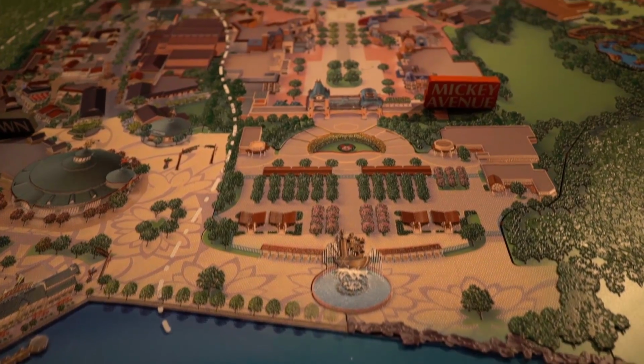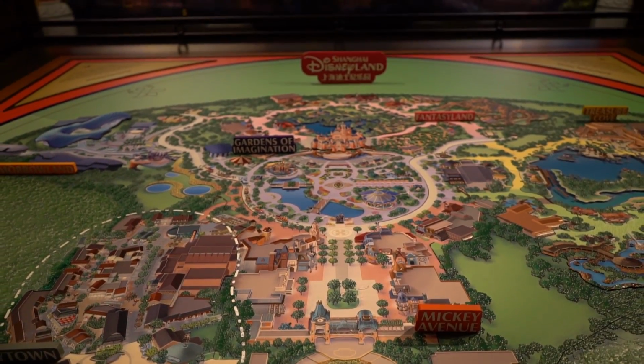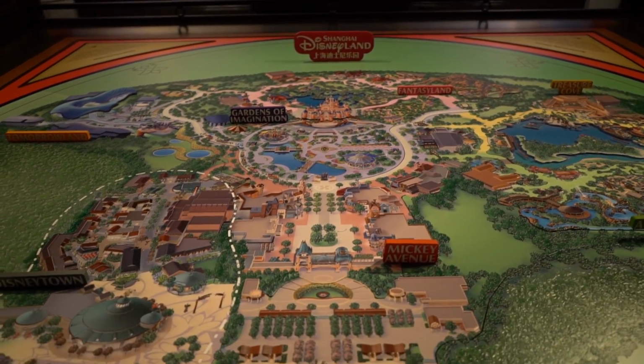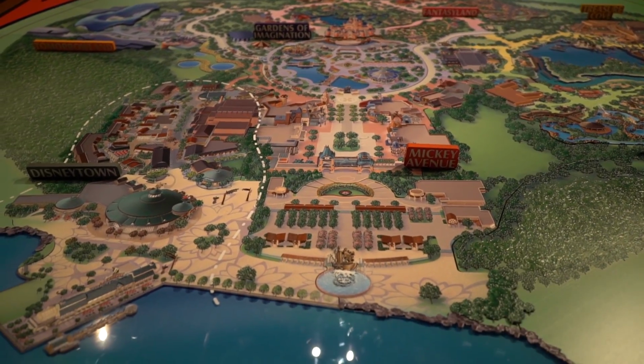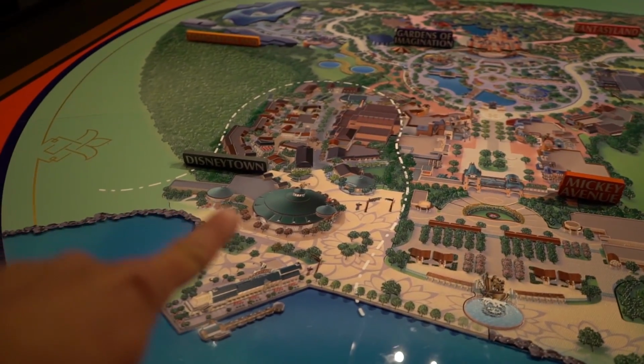It doesn't really have a Main Street. No, because the Chinese people don't associate the American Main Street with the same thing that the American people associate with it. And then Disney Town is like their Downtown Disney. So that is not part of the actual park.